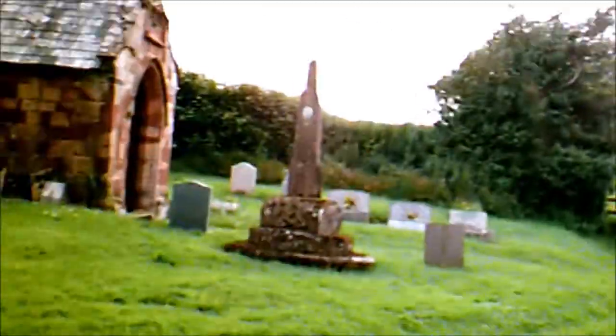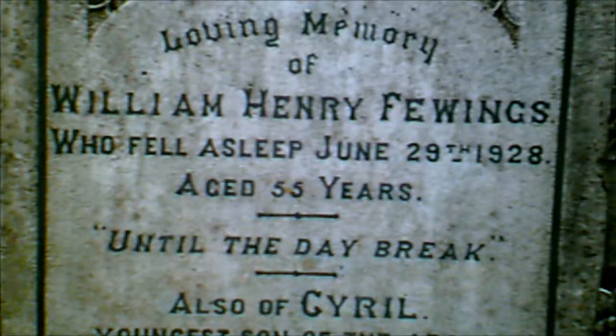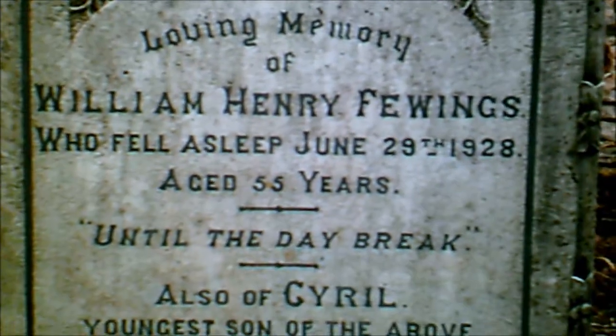It's a big old barn next door that's also looking derelict. And there's another big house up there, look. This might be the rectory. That's a funny name, isn't it? In loving memory of William Henry Fewings, who fell asleep June 29th, 1928, aged 55.